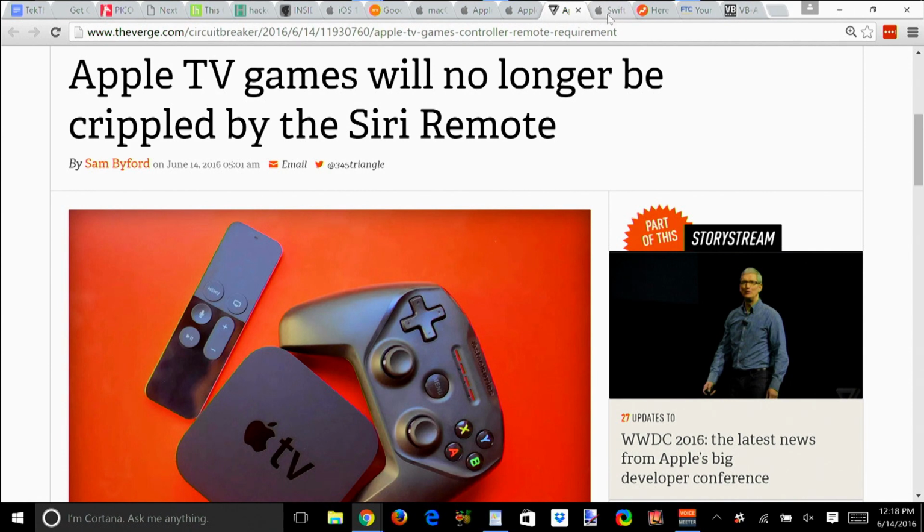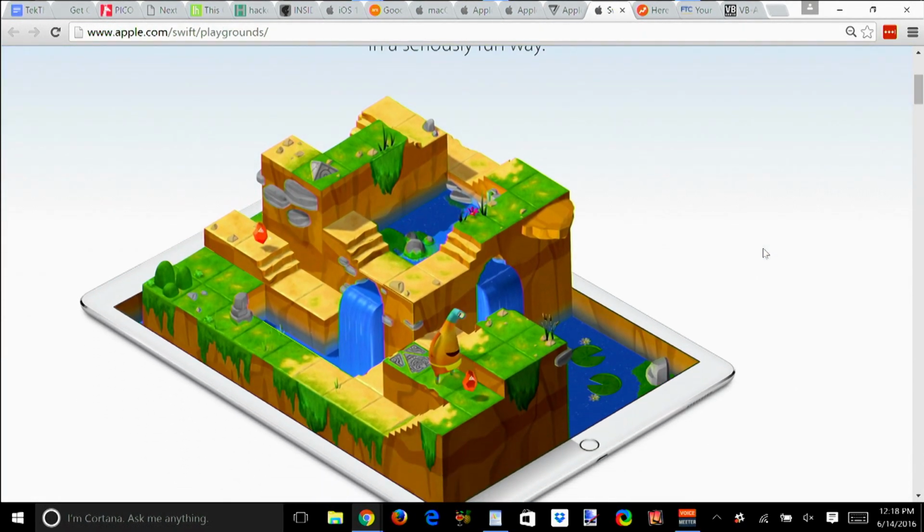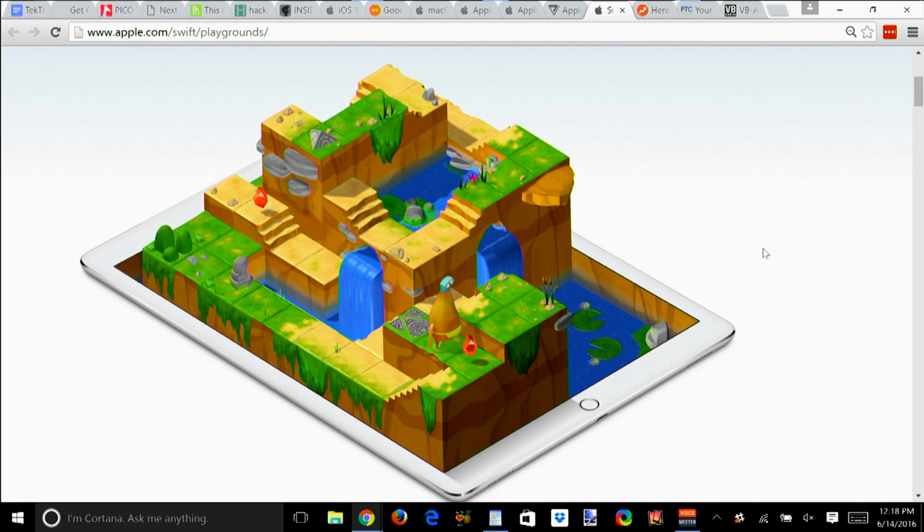Swift Playground, which is Apple's development environment for kids. Learn serious code on your iPad in a seriously fun way. Coding is friendly and fun on the iPad. It's also iOS proprietary, which is a very Apple lesson for kids to learn. I'm really, really happy that so many companies are trying to influence young kids to get into coding. Yeah. It's going to be so useful to know in future generations.